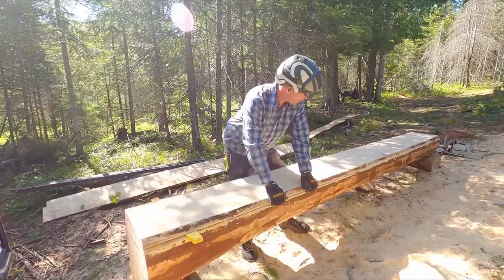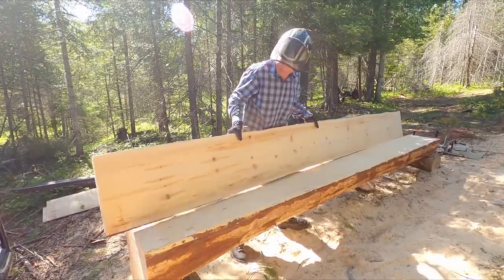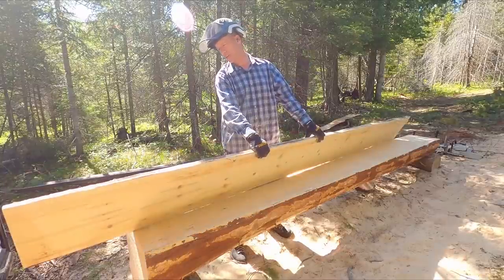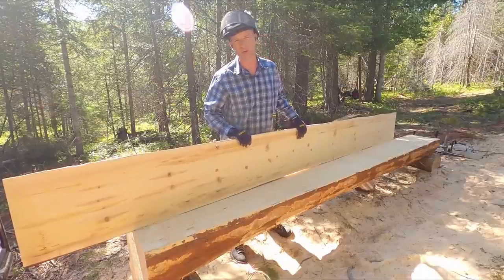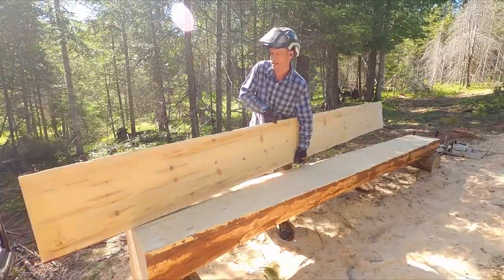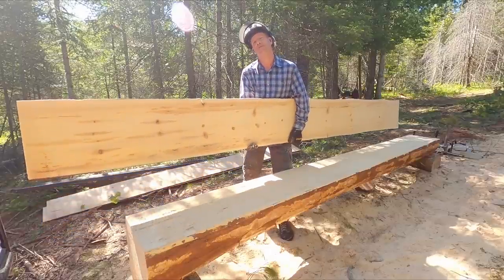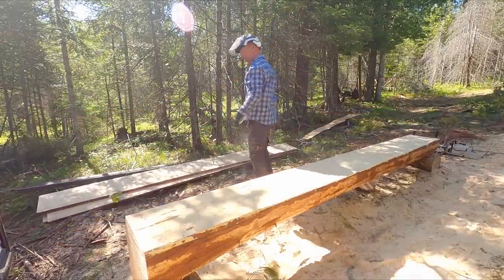Look at the size of these boards. That is a lot of 2x right there. This is 17 inches by 1.5 by a little over 12 feet. That's a big sucker. For me, for building supplies, that's pretty big. If you were building tables or something, it'd be different, but. Okay, there we go.